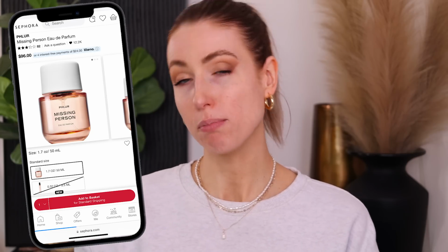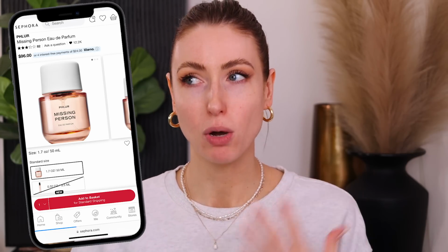So moving on to the perfume before I forget. I'm a little bit late on this only because I had it pegged for a video, I think in February, and it just didn't get there in time, and then I couldn't find a place to put it, so we're putting it in now. Apparently now it's at Sephora. It's by the brand Phlur with a PH, and it's called Missing Person, and basically it's supposed to smell like someone that you love. It's supposed to feel very familiar and very nostalgic.